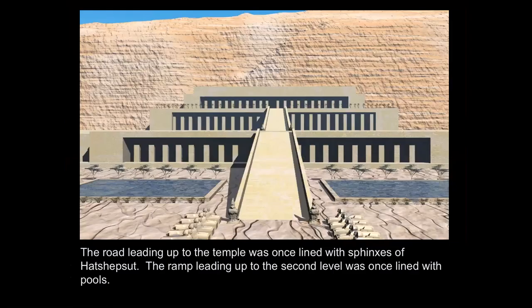So this is the way it would have looked when it was originally made. There would have been sphinxes lining the processional way that goes up to the ramps. Each of these sphinxes would be Hatshepsut, over and over again, and in these ones she's just portrayed in the standard way that masculine kings would be portrayed at this particular time. Obviously, the water is not there anymore. That would have had to have been maintained along with the vegetation. This is just to give you an idea of what the site looked like when it was originally made.